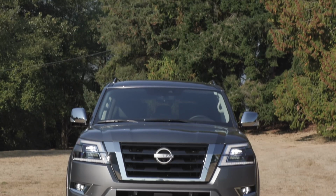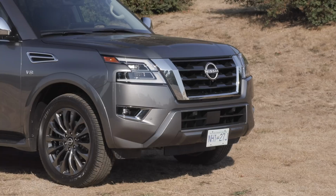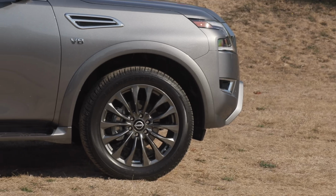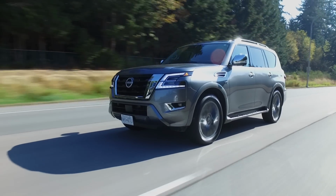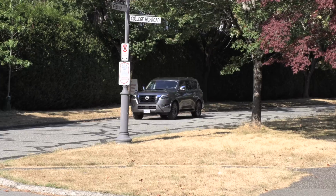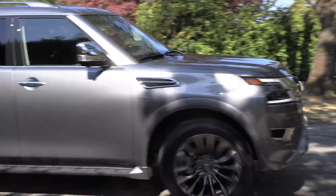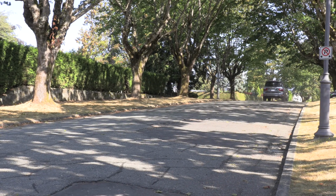It's rugged, it's bold. It comes standard with LED headlights and LED taillights, LED fog lights. It has 20-inch wheels, 18-inch in the US, but available 22-inch wheels. You can get chrome accents, different trims. You can get black exterior accents and a black grille instead of chrome. So there's a real variety. You know, you can make it your own the way you like it.